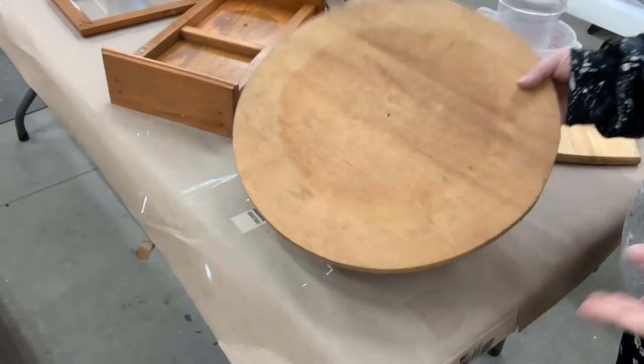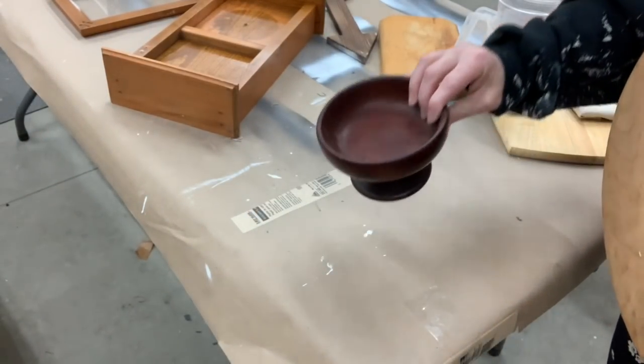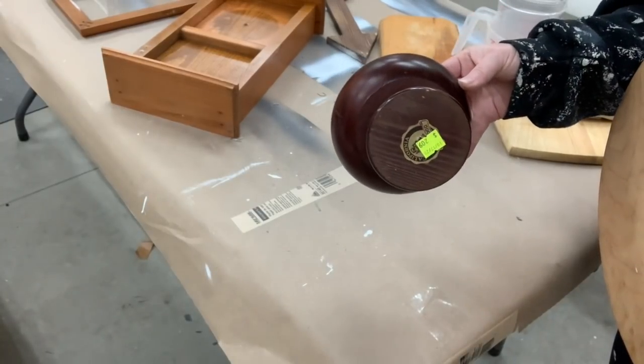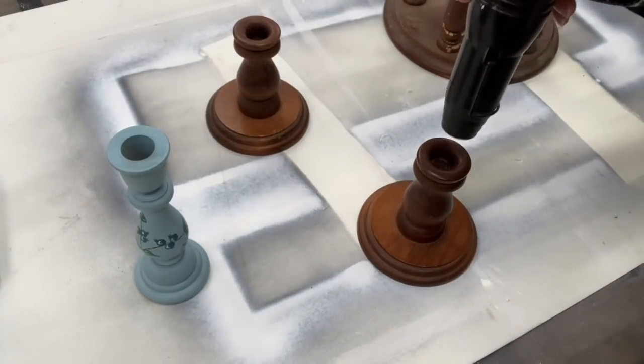So I had thrifted this round piece of plywood for $1.09 and this little bowl for $2.09, and my idea here was to make a riser out of it. $1.09 for a piece of wood is a great price. I never really pass up any type of candlestick. I always can find a use for it.